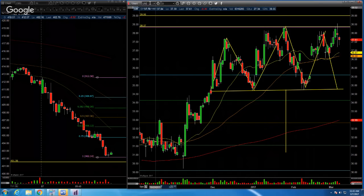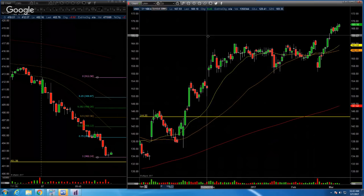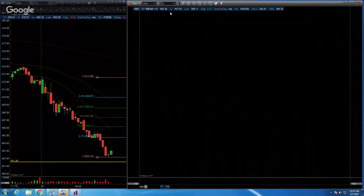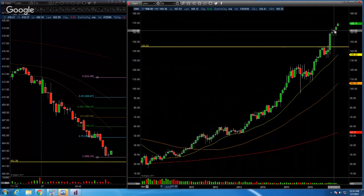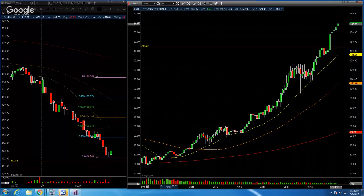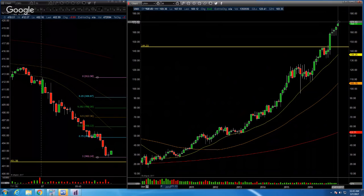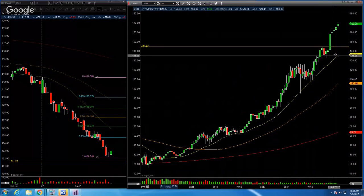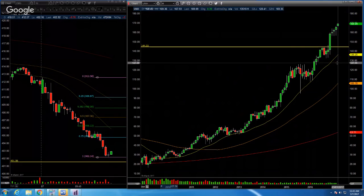UNH. Yeah, I would short this one. I believe we looked at this one. Yeah, UNH, short this thing. Definitely. You might be going to 170, but I have no problem shorting this stock right here. And if you're long, tighten those stops up. You're starting to get extended from the 20 moving average. This thing eventually will be back down to 140, maybe even to the 130s.